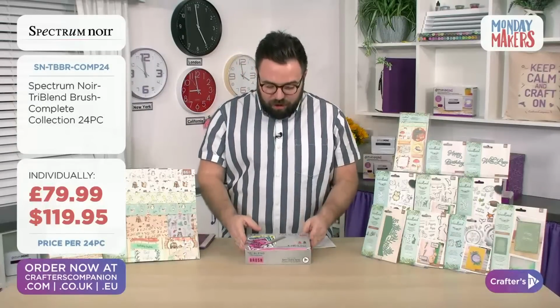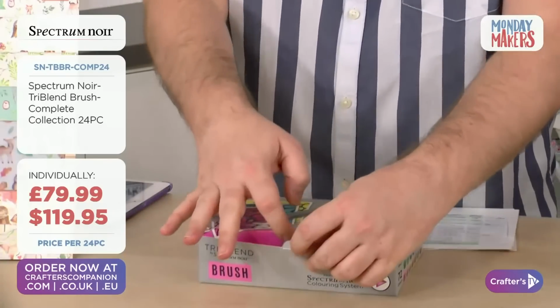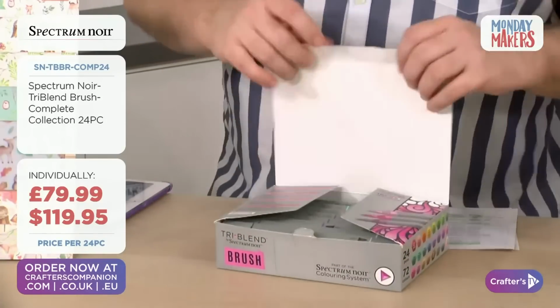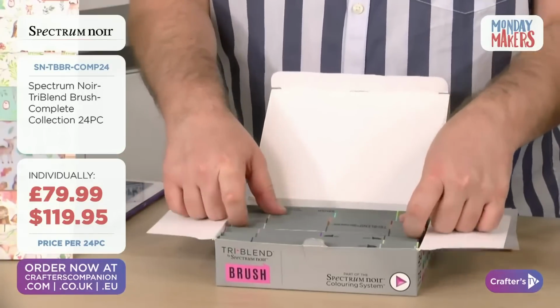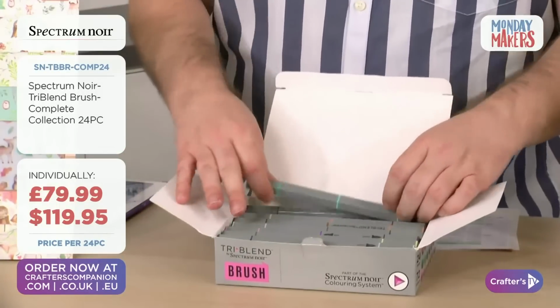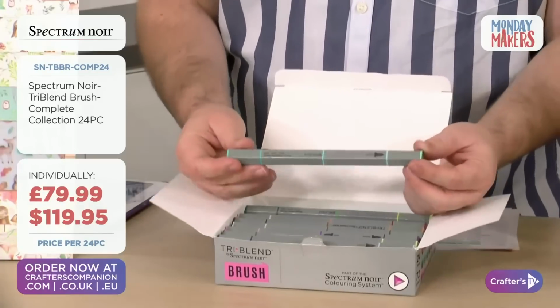Right, I want to come back to the Tri-Blend brush pens. Now, these are awesome. So many of you will be familiar with our original Tri-Blend markers that we brought to you, and they're absolutely iconic. They really are, and they've transformed the way that so many of you choose to colour.